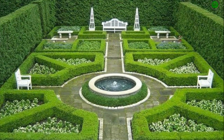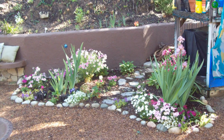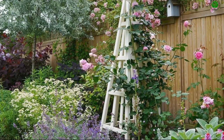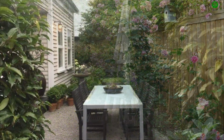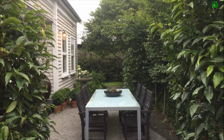Eighth, lady's mantle. A low-growing plant with frothy yellow-green flowers, great for softening edges. Ninth, peonies. Their large, showy blooms are a cottage garden staple, providing a burst of color in late spring. Tenth, phlox. Fragrant and colorful, phlox varieties are excellent for creating a full, layered look.